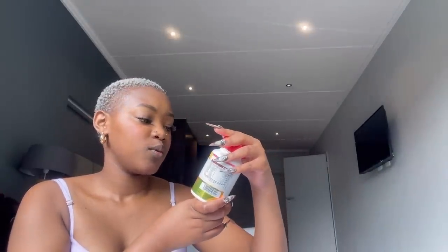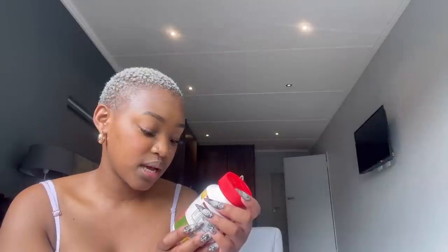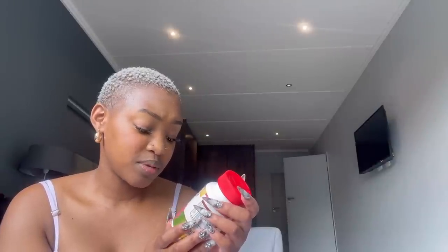Okay, if I'm pronouncing any of these names wrong, please correct me in the comment section. Okay, we have Vita, I don't know, hair, skin, and nails, with biotin and omega-3, multivitamin and mineral supplements. Okay, this is how it looks. My lighting is so bad because I'm literally by the window and I'm not using my camera, I'm just using my phone.